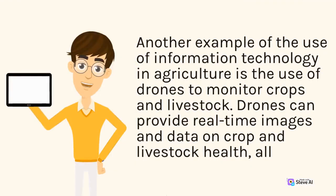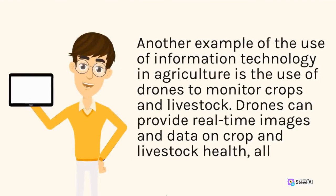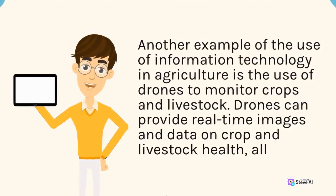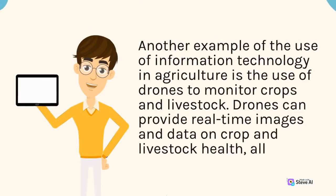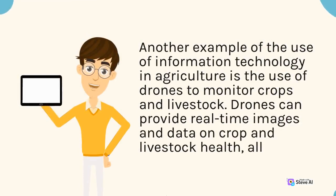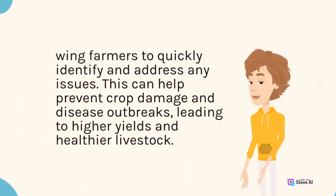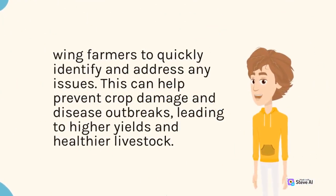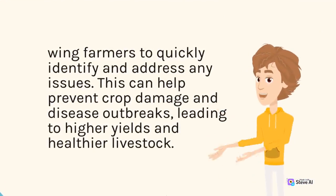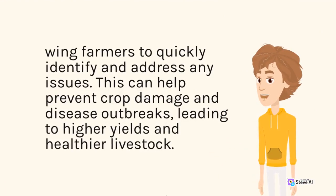Another example of the use of information technology in agriculture is the use of drones to monitor crops and livestock. Drones can provide real-time images and data on crop and livestock health, allowing farmers to quickly identify and address any issues. This can help prevent crop damage and disease outbreaks, leading to higher yields and healthier livestock.